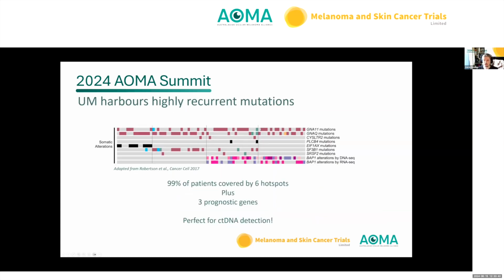And Svetlana showed this figure before. This is from the TCGA. And uveal melanoma, because it's so unique in terms of having such highly recurrent mutations, either to the GNAQ pathway or the prognostic genes through EIF1AX, SF3B1, and BAP1, you can cover almost all patients with a very minimal panel that's very cost effective. So you can actually detect ctDNA in almost all patients in a very straightforward manner. So uveal melanoma is a perfect candidate for utilizing circulating tumor DNA.